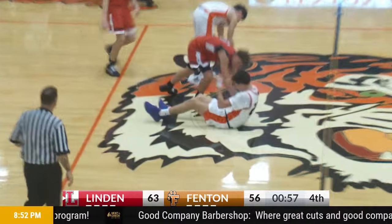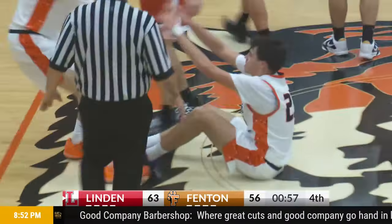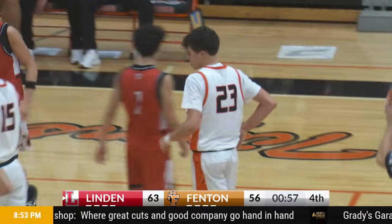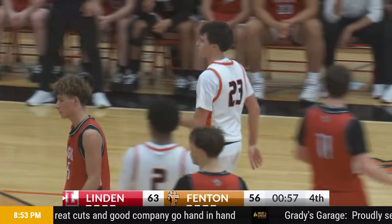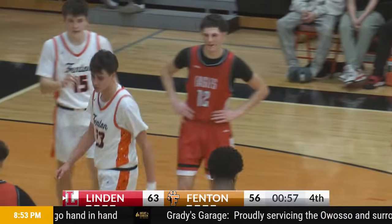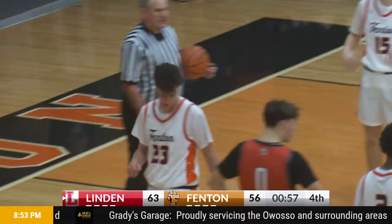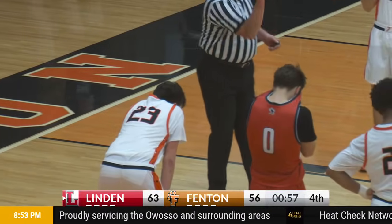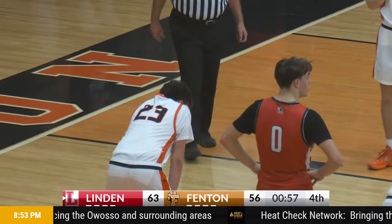Really tough pressure defense. Pearson gets called for the foul. Not a bad foul. They want to make sure that they're stopping that clock. Don't let too much time go away. Only his 3rd foul of the night. And it's already time for the free throw battle. Fenton got Linden in the bonus.